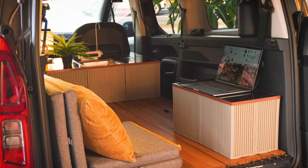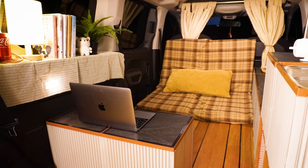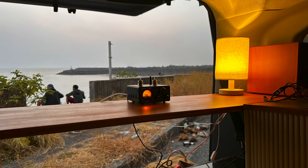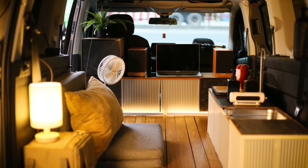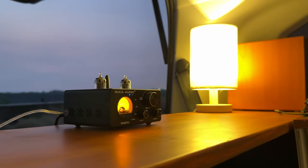Decorating your vehicle isn't about showcasing for others but creating a pleasant, relaxing space for yourself. Even with a limited budget in part-time van life, you can enjoy the beauty of outdoor living. Whether living in your vehicle long-term or exploring car camping on weekends or vacations, this video aims to provide useful information and inspiration for your journey.